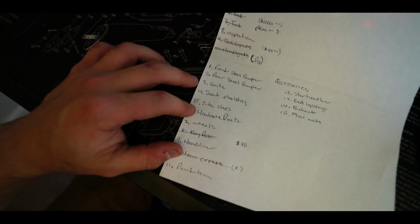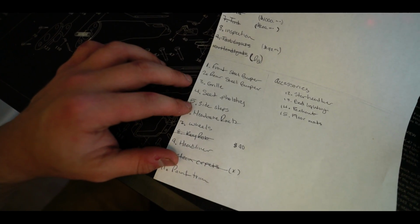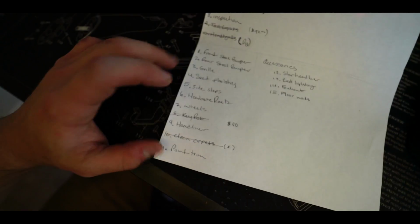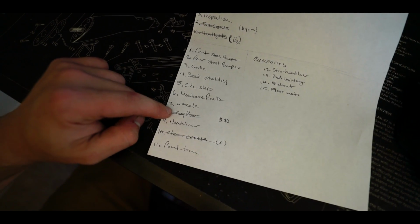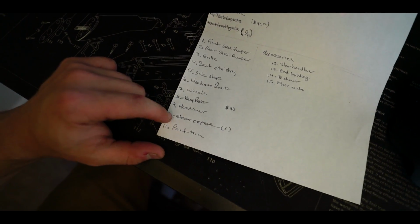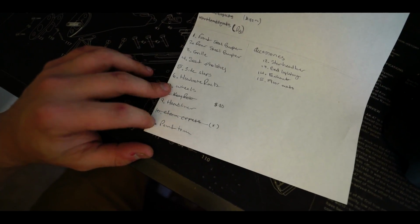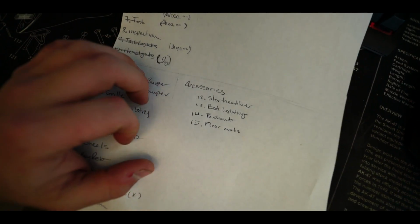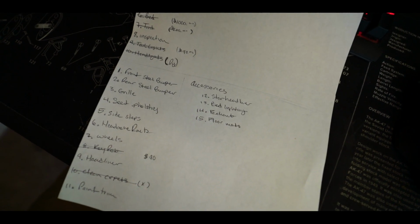Headache rack, that's something I had on here I thought might look cool. Haven't decided if I want one or not. Don't know if I need new wheels, I don't think I do, but that's on the list just in case. Key fob, I have a new key fob, I just have to get it programmed. Headliner, I'm working on that, I'll hopefully have that checked off tomorrow. Clean the carpets, done. Paint trim, I'm going to work on that tomorrow as well, all the interior trim. Starlight headliner, that's going to be the last thing on the headliner to get done.